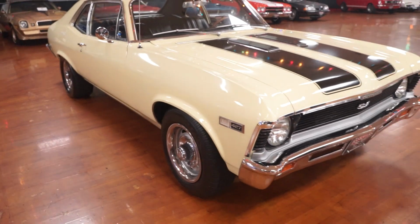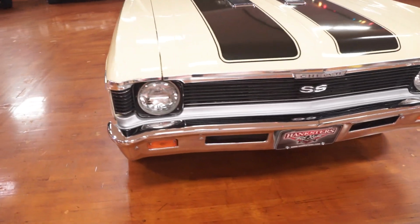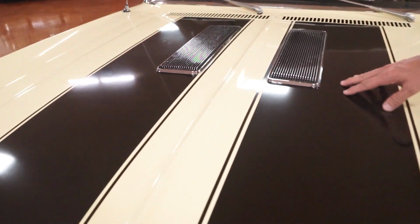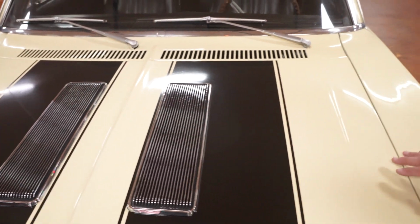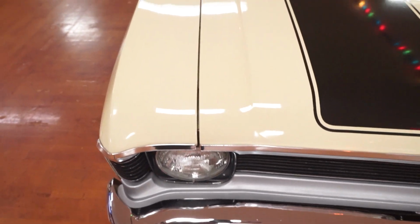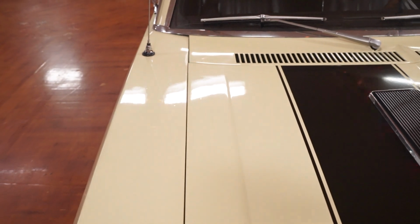Butternut yellow with black stripes, rally wheels. Let's start where we always do, on top of the hood. You have your little silver vents up there. Black stripes, these are decals, they are not painted. Butternut yellow in color. Paint on the top of the fenders, top of the hood looks real good. No orange peel, no clear coat fade, no cracking, blistering. Real nice paint on the tops of the fenders, cowl area, and top of the hood.